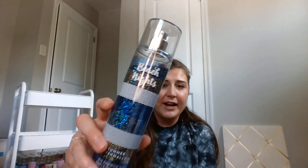And then we also have Beach Nights. Again, this is old packaging, so I do not have the fragrance notes on that, but this one's really good.